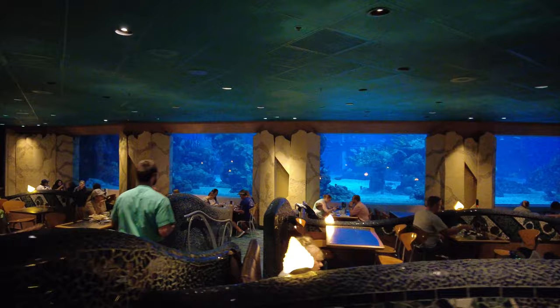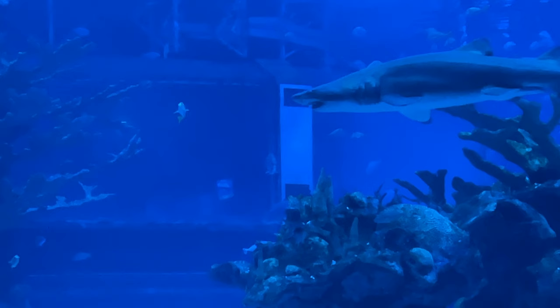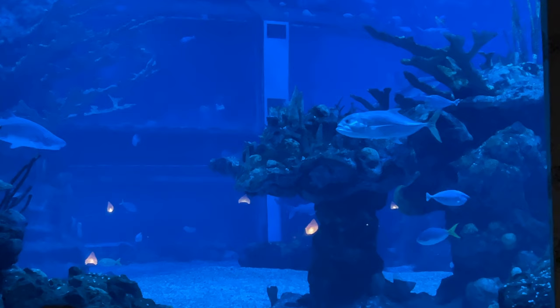The Coral Reef is an easier reservation to get. We were able to book our reservation only a week in advance, and there were still a lot of times available, so it's a great option if you're down to the wire and still looking for a restaurant with a great atmosphere.